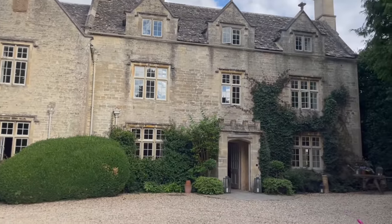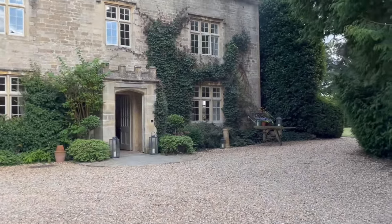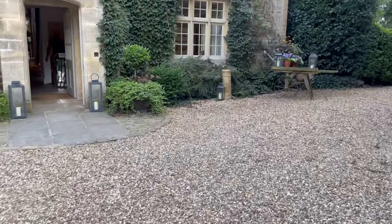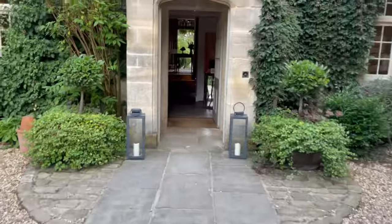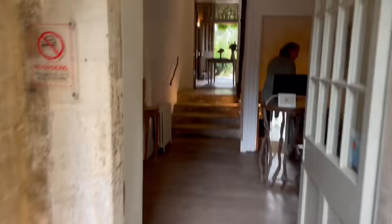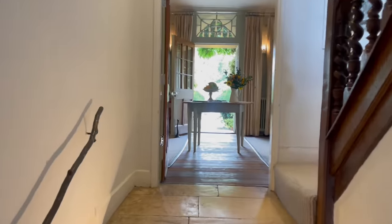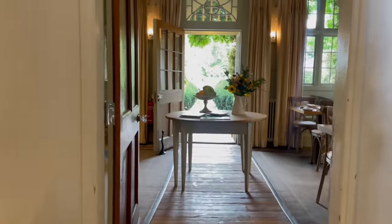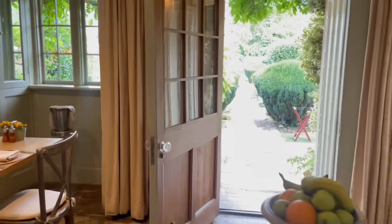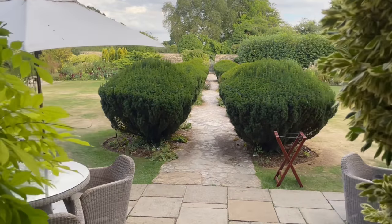So yeah, Barnsley House, very special place. I'll quickly take you through the house so you can have a look. We'll go right through. I won't show you all of it because there's a lot of guests. And then we're back through to the garden.